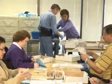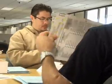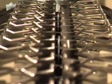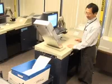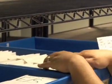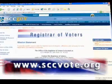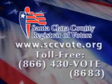After the signature is verified, the ballots are separated from the signed envelopes before being counted in order to protect the secrecy of the votes. The Registrar's Office also keeps records of all incoming ballots, which are used to ensure that a single voter does not cast more than one ballot in the same election. Once a ballot has been determined to be valid, it is counted by high-speed optical scan readers. Every valid vote-by-mail ballot will be counted and included in the final election results. You can track the status of your returned vote-by-mail ballot online at sccvote.org or by calling the Registrar's Office.